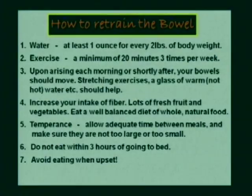Also, we need to avoid eating when we're upset. When we're upset and we eat, our stomach is not in a condition to process food. It's in a fight or flight condition, and that is not a good condition to process food. So if you're upset, it's better to skip that meal completely. Just have some water and wait till your next meal time before you eat again.